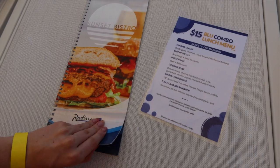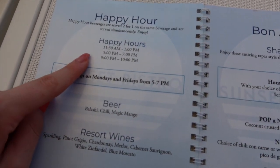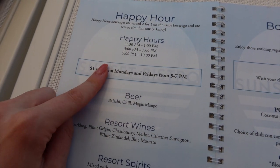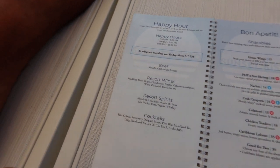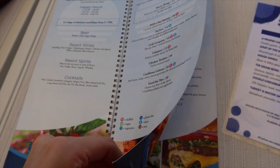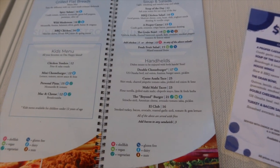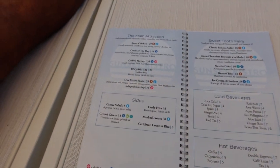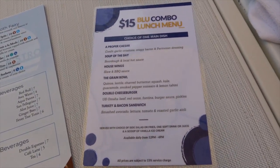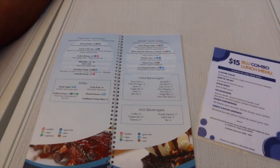Okay, so we just got the menus. I wanted to point out they have happy hours, 2-for-1 drinks all these times every day, so that's really cool. A lot of different food, it looks really good. Some nachos, soup, salad, sandwiches, flatbreads. There is a lot here, and some good cocktails too. They also have a lunch combo menu, so I will let you guys know what we get.